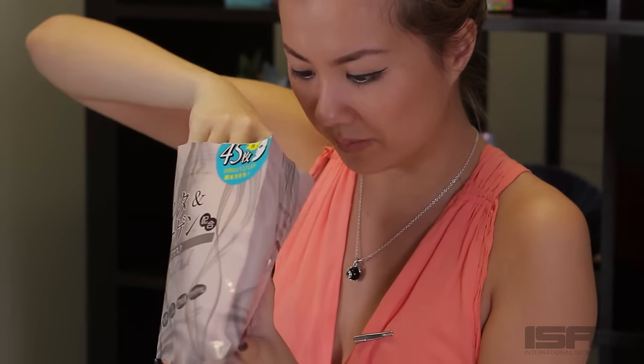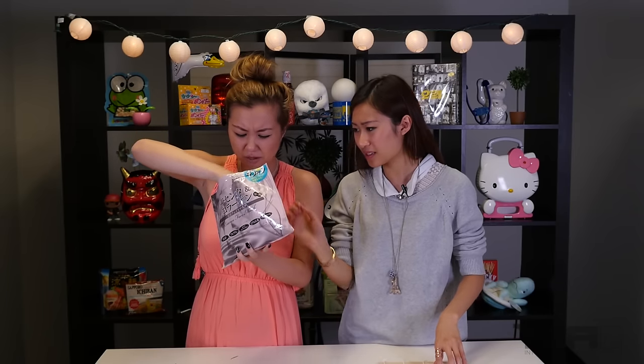You guys can see that. 45 to be exact. 45 of them. 45 horses. And apparently they have some fish collagen, something like that. Who decided this was going to be a thing? A horse did. Like, someone watched a horse give birth.